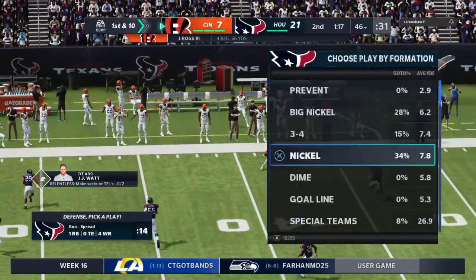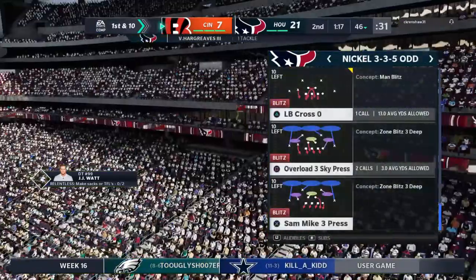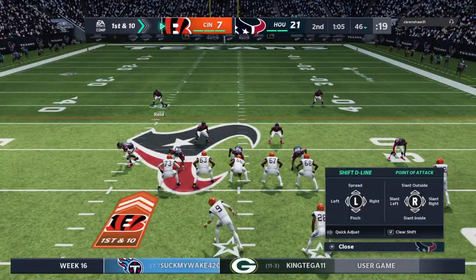Poor punter. Yeah, it wasn't his fault. But, hey, listen, there's got to be casualties at times. We're trying to win a game. A big hitter to start the drive has him up near midfield here for 1st and 10.